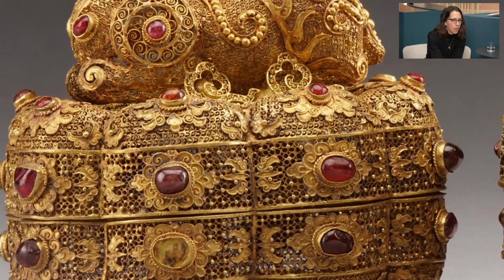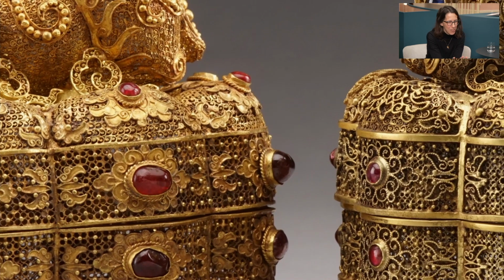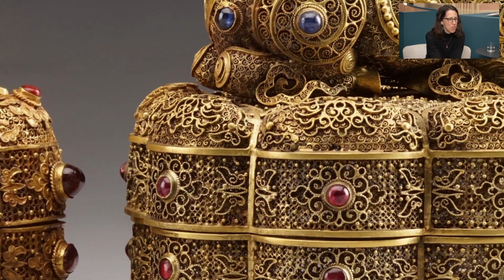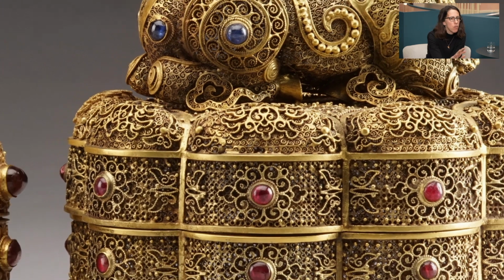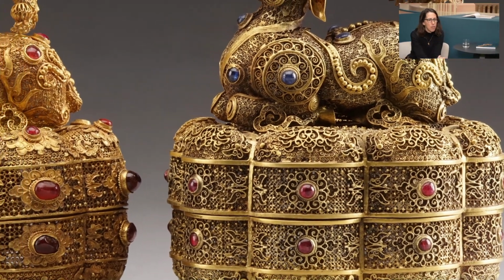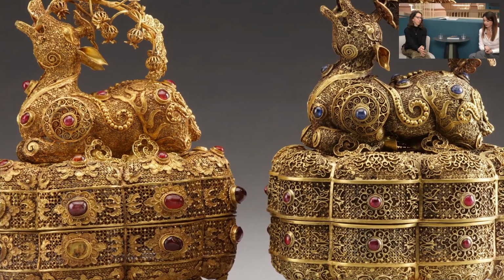And we can see that the color of the 2 boxes are slightly different, but both are gold. And so we will ask the question, what's the difference between the 2, and how can we explain this difference besides the stone color difference? What is the difference in the metal itself? Yeah, so we can maybe explain this with alloy.